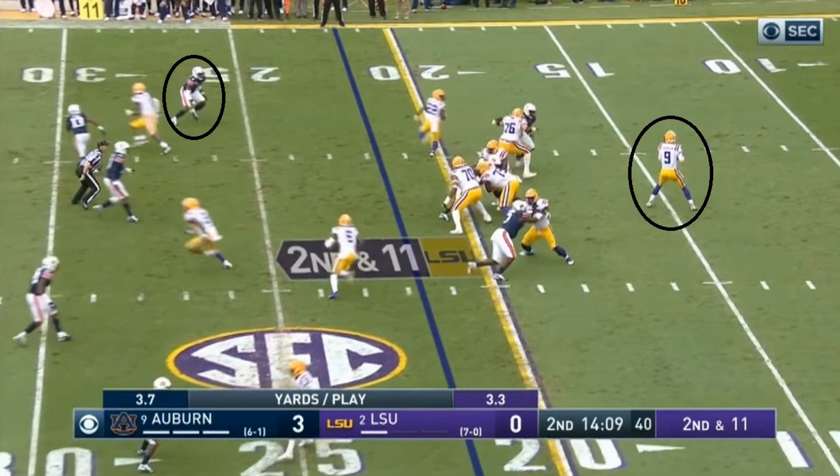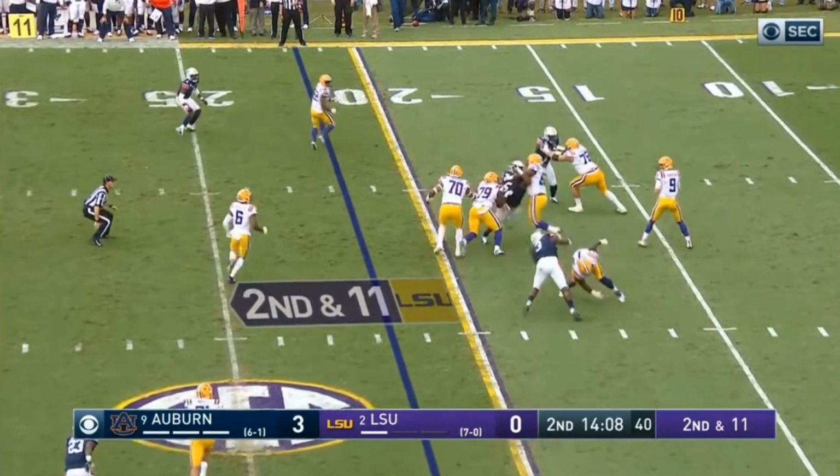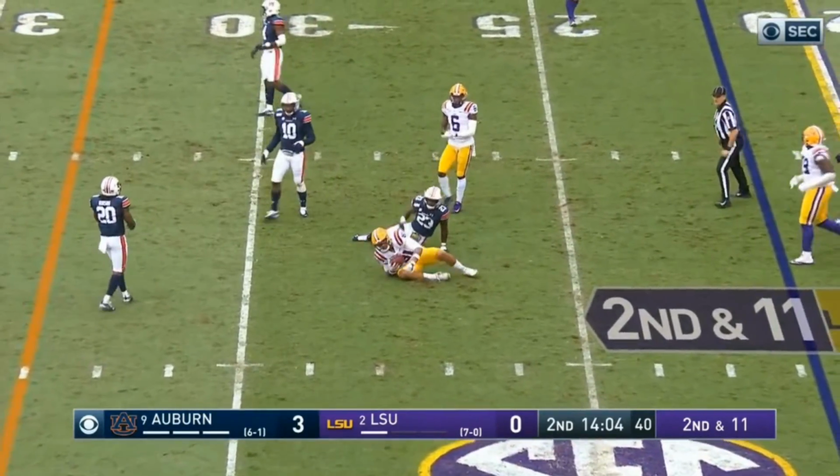But Burrow, he decides, what, I'm not going to take that chance. I'm instead gonna look somewhere else. That's what I think will make the most sense right here. So that's what he's gonna do. He's instead gonna move over to his second read. Then he looks over, and again, this is kind of off screen, so it's hard to tell, but he doesn't like what he sees there either. So now he's already gone through 2 reads, doesn't like either of them. So now he has to go and try to find his third option, and then he finally finds something open and is able to make the throw to gain about 7 yards on that play.